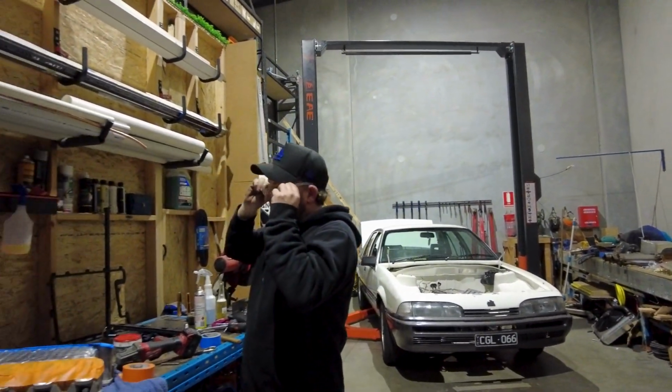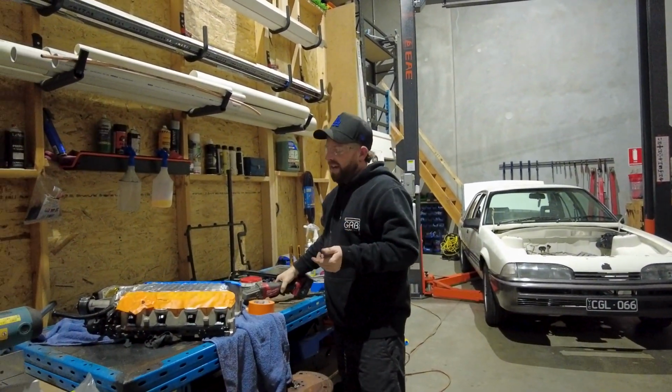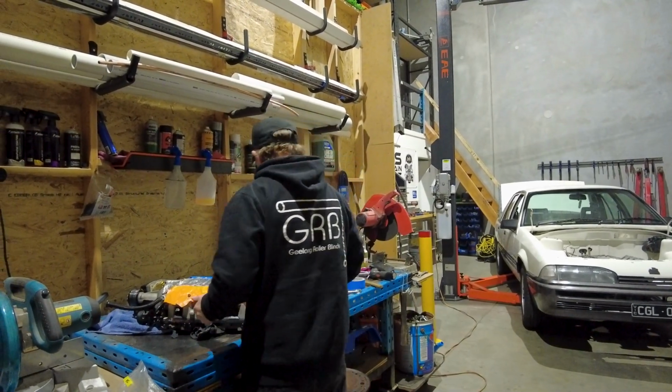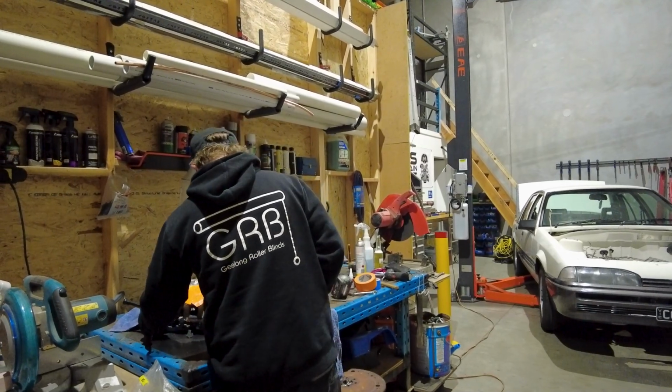Because I clearly didn't even know a spacer was a spacer or a gasket, so... That's true. I don't know anything about these. I don't know anything about cars.